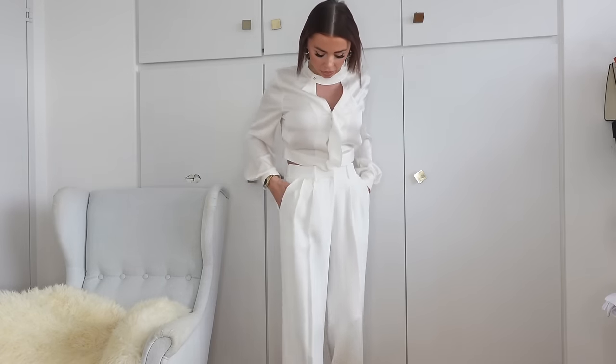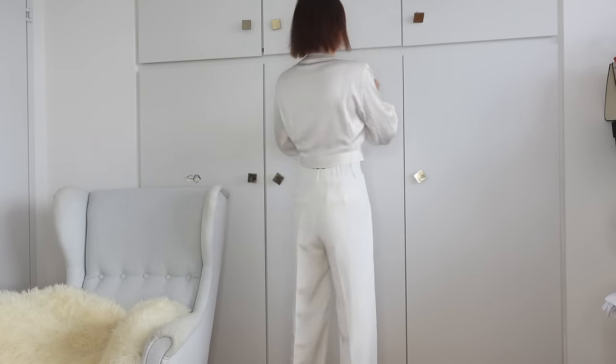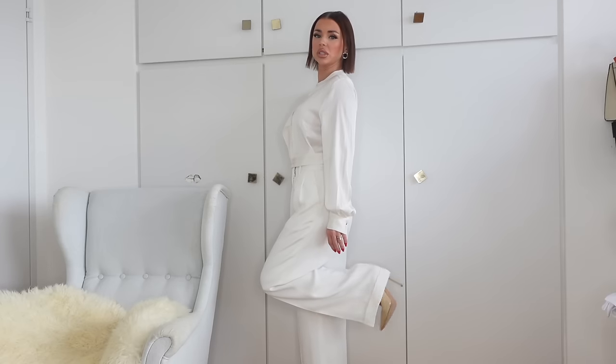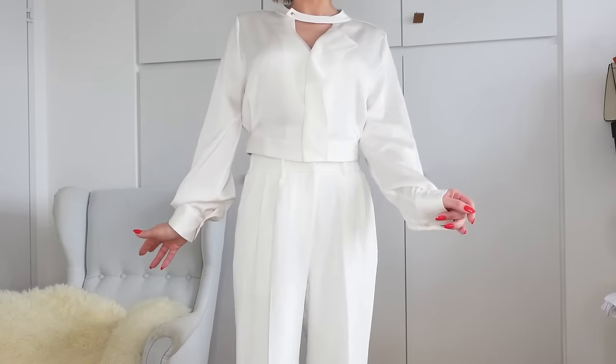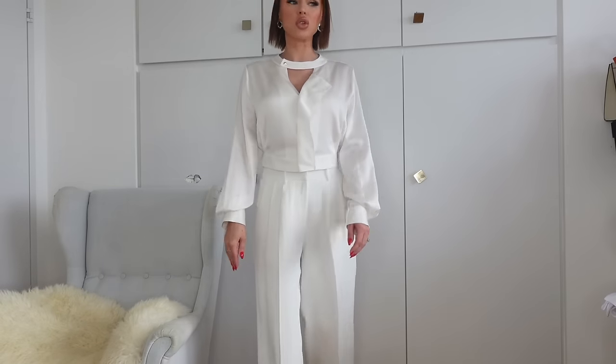And yeah, guys, look at the details. These pants are literally amazing. They are goals. Look how well they fit me. I just love it, and I'm wearing them with heels. This is more of a formal look, obviously. You know that I low-key want to wear it for my birthday.